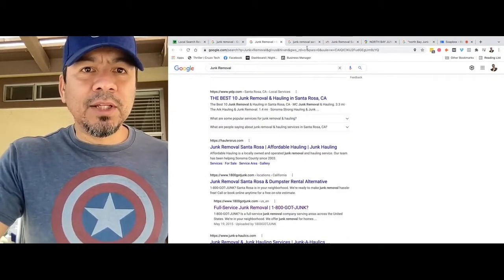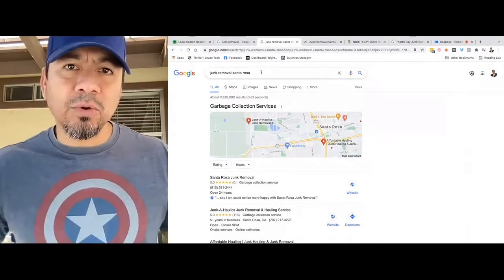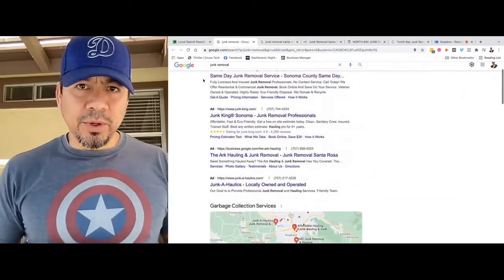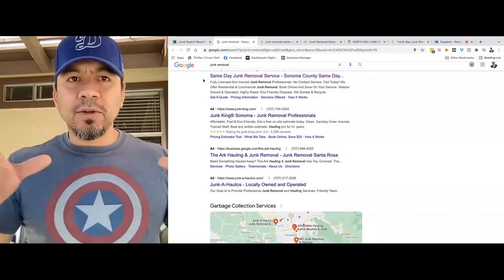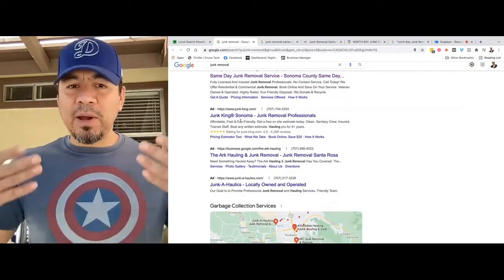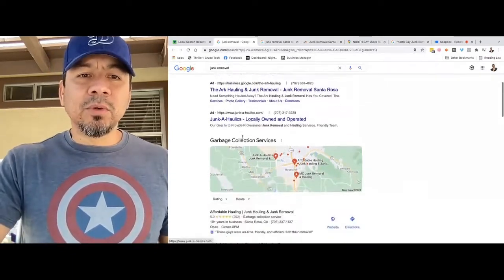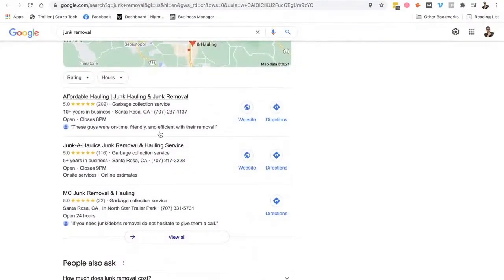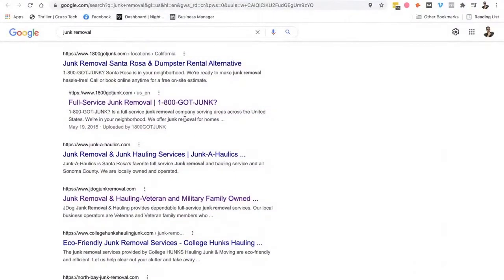Then it's going to give me a completely different search result if I type in the phrase "junk removal in Santa Rosa." Because with this particular search, when I type in "junk removal" and I live in an area, Google is giving me, the customer, a geographic location. It knows where I'm at with my phone, and with my computer here at home, based on my IP address and all that stuff. So what Google's trying to do is give me whatever's the closest to me that's very trustworthy. That's why it's giving me these results, which are different from when I type in "junk removal in Santa Rosa."